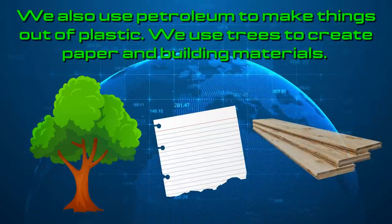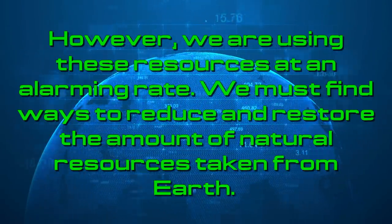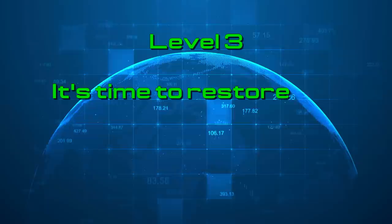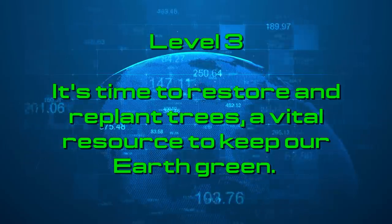We use trees to create paper and building materials. However, we are using these resources at an alarming rate. We must find ways to reduce and restore the amount of natural resources taken from Earth. In level 3, it's time to restore and replant trees, a vital resource to keep our Earth green.